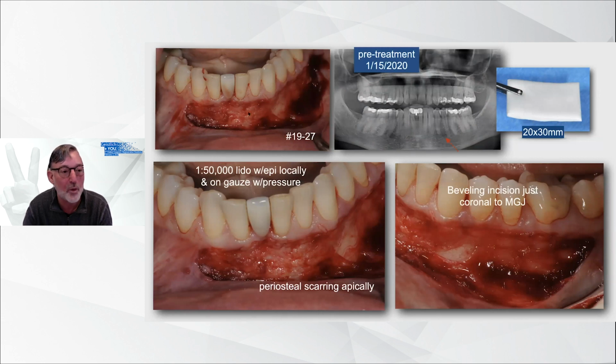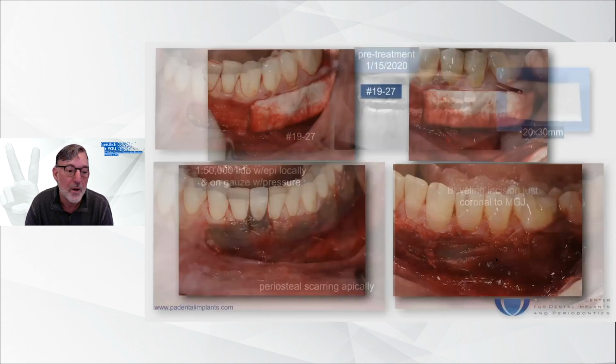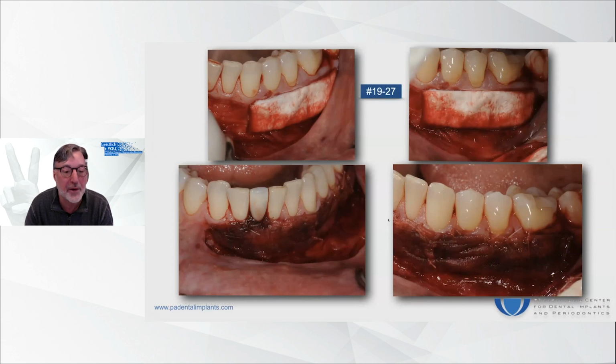Again, I like to extend one tooth on either side. But what I want you to look at here is a couple things. We beveled coronally. You can see how it beveled higher in this area here. Periosteal scarring is really important. Thus, the position of that mental foramen, you need to be above that. What you can see also is the osseous is exposed here, which we know is not an issue. And this is very difficult tissue to work with in the posterior mandible without sometimes doing this. One piece took care of that in this area.